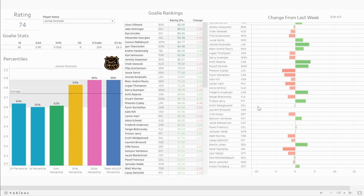So not necessarily trending in the right direction, but Philly should be one of those teams staying competitive till the end, and that is worth noting. Tristan Jarry came back last week, and he played really well in one of those games. I believe he got a shutout, so that bumped him up a little bit.